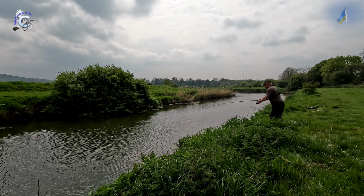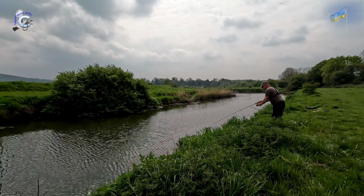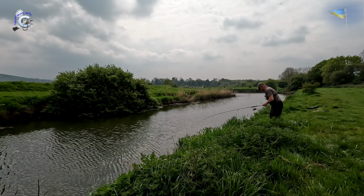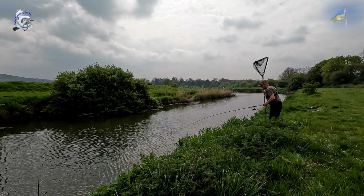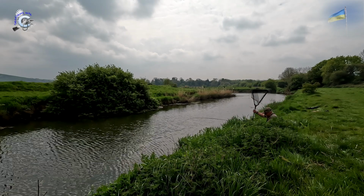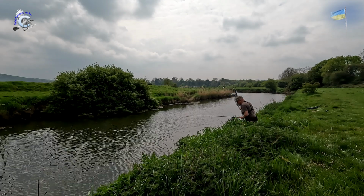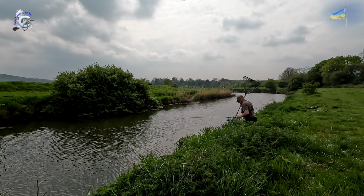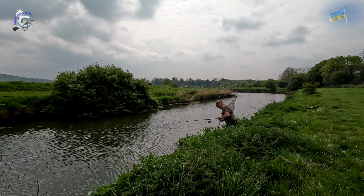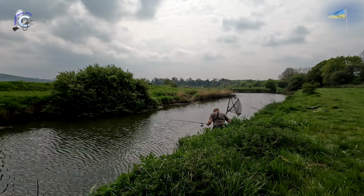Can I get down there? There's bank there. I can get down here. There's a big muddy tussock there. Can I get and stand on that? Might be able to. Yeah, it feels fairly solid.